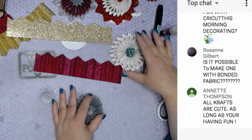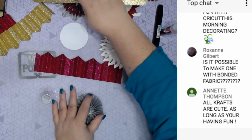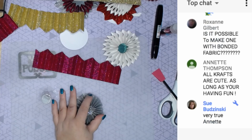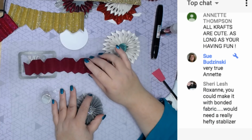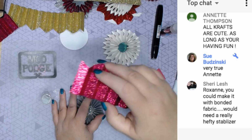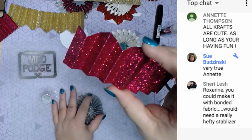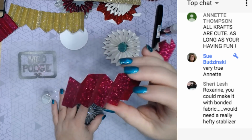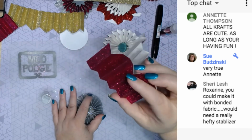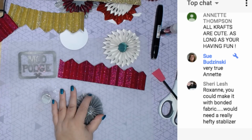It may be a little bigger depending, like this one, there's space in the center. So this one's bigger than what the small one would be. I don't have any other small ones. Thought I did. These are all the bigger ones. Now the small one, there was a score line at every point. This is the bigger one, so there's a score line in between the points. Do you see how the point goes up and then there's a score line there and then the bottom point? So at every point is a mountain fold. And then in between the points are valley folds.